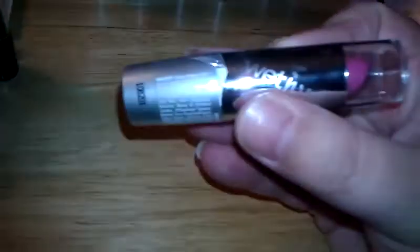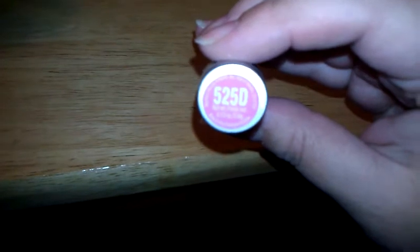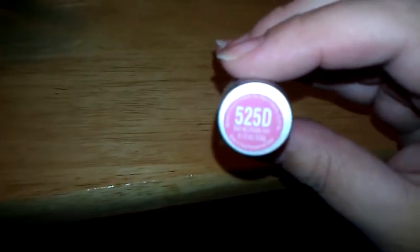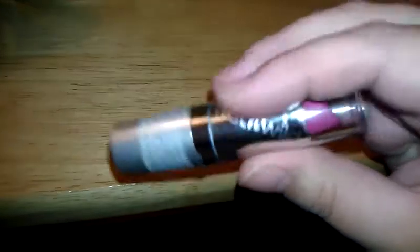And so I kept the plastic on this one because I wanted to be able to tell you guys the name. Wet n Wild is starting to put their names on the bottom of their lipsticks, but unfortunately it's not on all of them. So I wanted to be able to remember what this was called. And this one is a beautiful color. It is called Retro Pink, and then it has a slash, and it says Rose Retro. So it's a very pretty pink color.